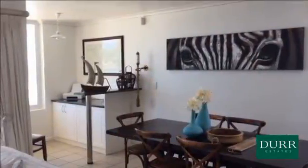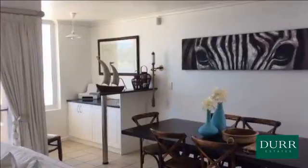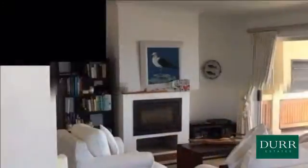There is a built-in braai on the balcony overlooking False Bay for entertaining. It really is worth a look.